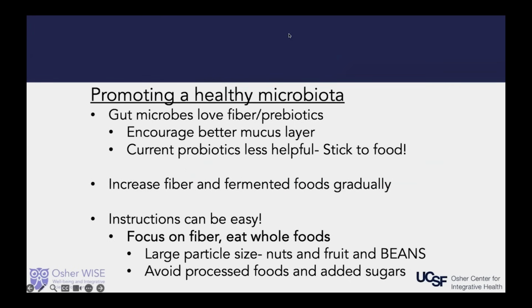So in summary, what is my guidance for promoting a healthy microbiota? As I've said repeatedly, gut microbes love fiber. It encourages a better mucus layer, something I didn't mention today, but is one of the prime mechanisms through which it acts. And current probiotics are less helpful. You should stick to the food and the fiber. Increase fiber in fermented foods gradually. If you have any GI side effects, hopefully they reverse over time by just increasing these things gradually.